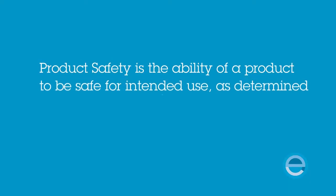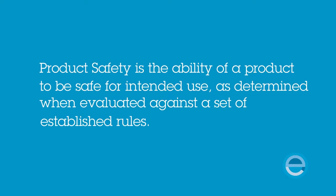In general, it's the ability of a product to be safe for intended use, as determined when evaluated against a set of established rules. The standards are written to be sure that once the product goes through all of the testing and you get your reports, you are assured that the product is safe for use, at least in the industry of commercial or medical products or IT, for example. Anything that we touch nowadays, we want to make sure that it's a safe product.